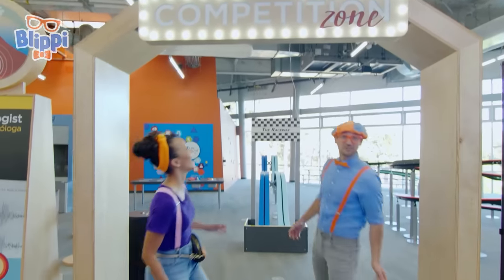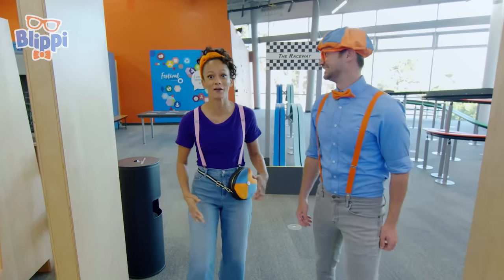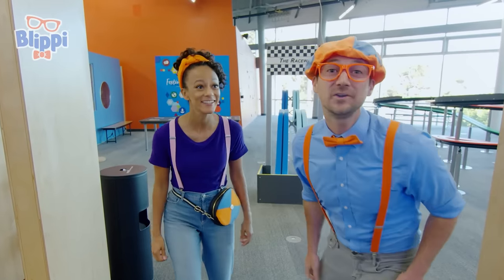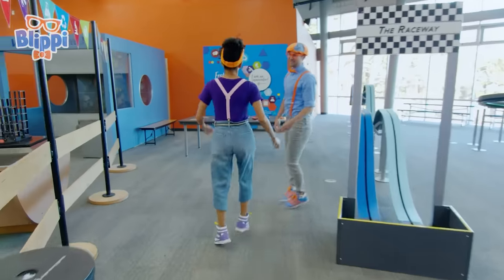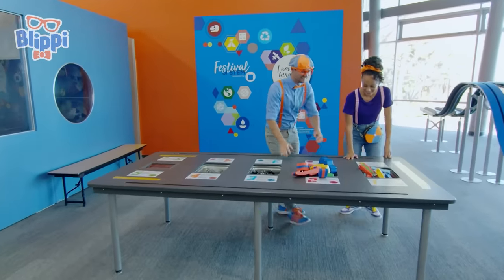Yeah. Whoa, check it out. We're at the competition zone. Yeah, here we get to build our own cars, and we can race each other on the car tracks. Yeah. Who do you think's gonna win? I don't know. I guess we have to see. Yeah, come on. I'm guessing you're gonna win, Meekah. Well, you're really good. Oh, you're pretty fast. All right.